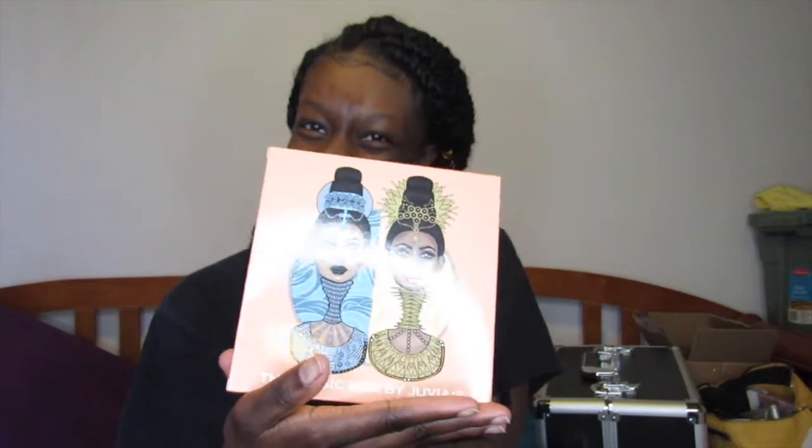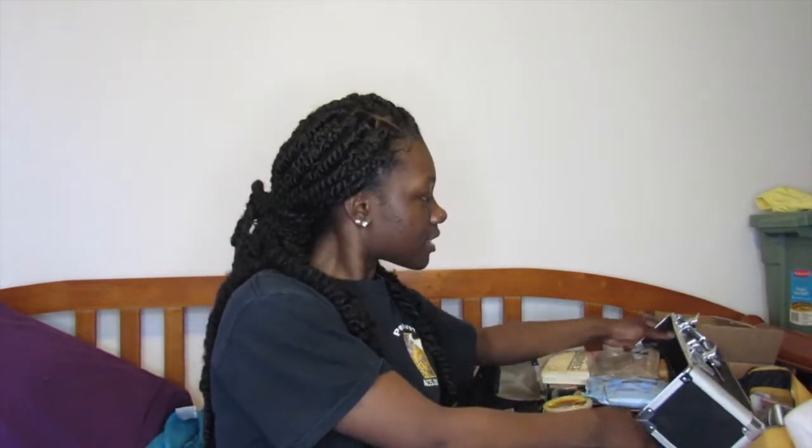So this is, ooh, look at it. I really have not ordered a palette since I got my Morphe 39A palette, and that was a Christmas gift. Wait, is that the last palette I got? I got too much stuff, and that's the problem. Oh no, actually the last new palette I got was the Take Me Back to Brazil palette. I got that as a birthday gift.